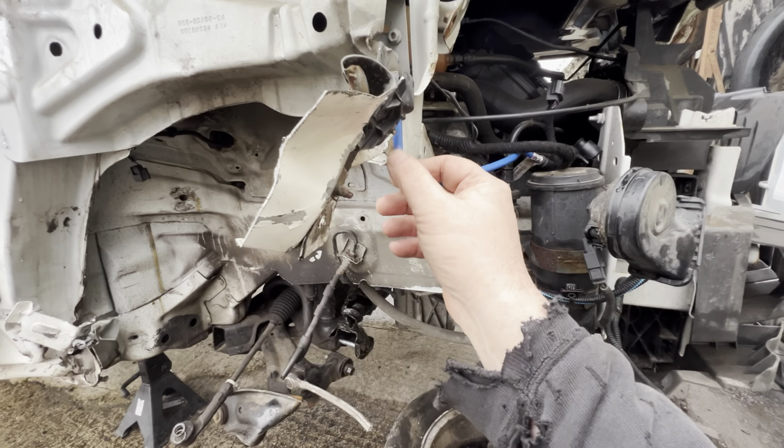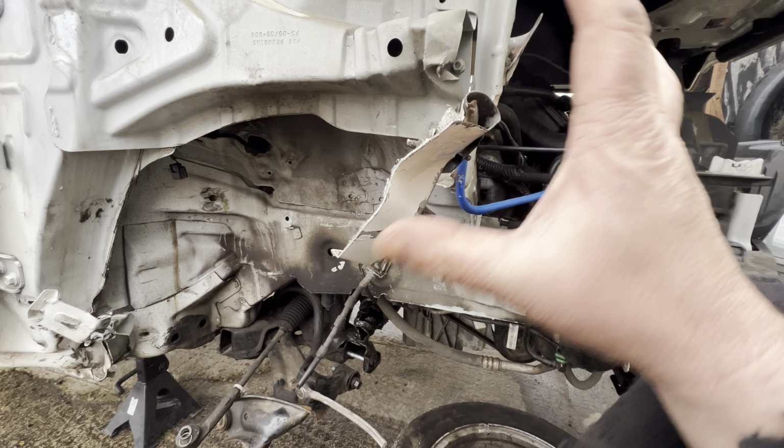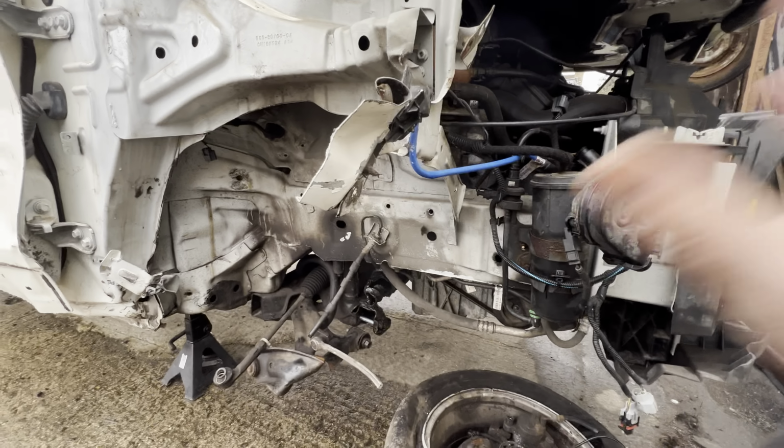So I said, OK, let me see if I can find one. Tried to find everywhere. Can't get them. Can't even get it off. No one's breaking any closer to me that I can take it off of or whatever. So I went to the main dealer. And yeah, the main dealer's like, nah, we ain't going to be able to get that. We don't sell that separately. It's part of the inner wing. So I've ordered another complete inner wing from the main dealer. And that should be in a couple of days.